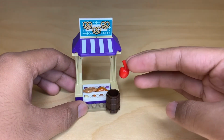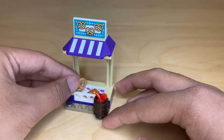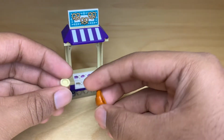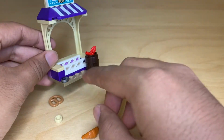So then the other little food stand for this set is a bakery stand, I'm guessing, although it also is selling apples for some reason. I like getting the red apple. I have a lot more green ones than red ones. And then it's selling pretzels. And if you dump it out, you've got a croissant, one of these common little cookie pieces, and there's a coin piece so that whoever's going there can pay for something.